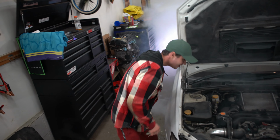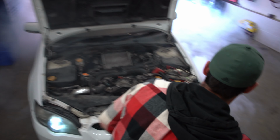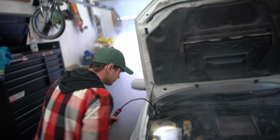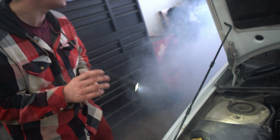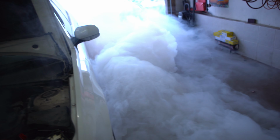Cam always likes to start up his cars in the garage with the doors closed. Oh my god. It really does smell like a sketchy Cameron.